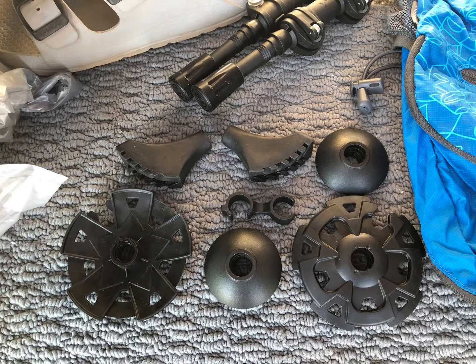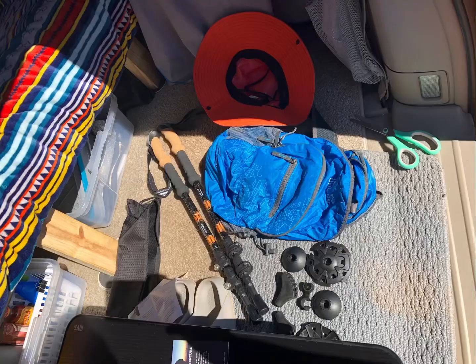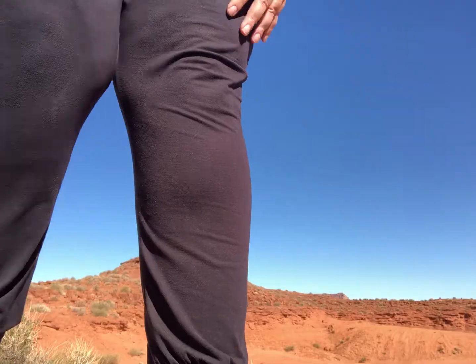They came with all these attachments for the bottoms. And then on the little card that I just showed, it said, check our website to see how to use the attachments. And I was out on BLM land. I had no coverage. So there was no way I was going to be able to check the website. As usual, I just winged it and did the best I could. So I'd never used hiking poles before.